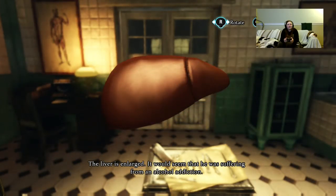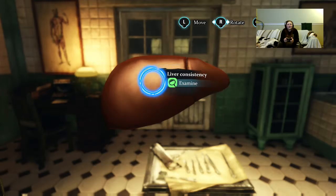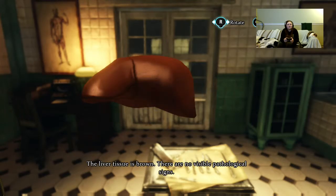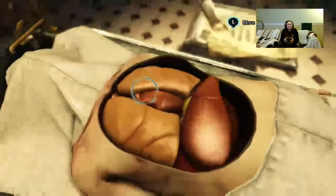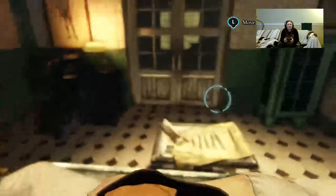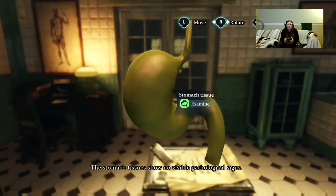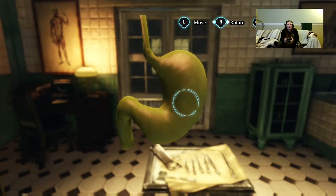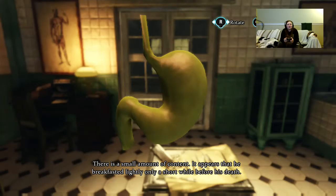Liver. The liver is enlarged. It would seem that he was suffering from an alcohol addiction. Sad. The liver tissue is brown. There are no visible pathological signs. Stomach. The stomach tissues show no visible pathological signs. There is a small amount of content. It appears that he breakfasted lightly, only a short while before his death.